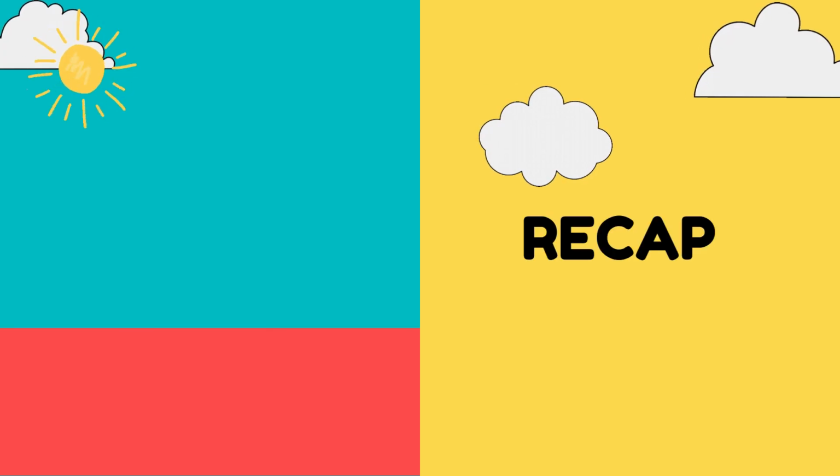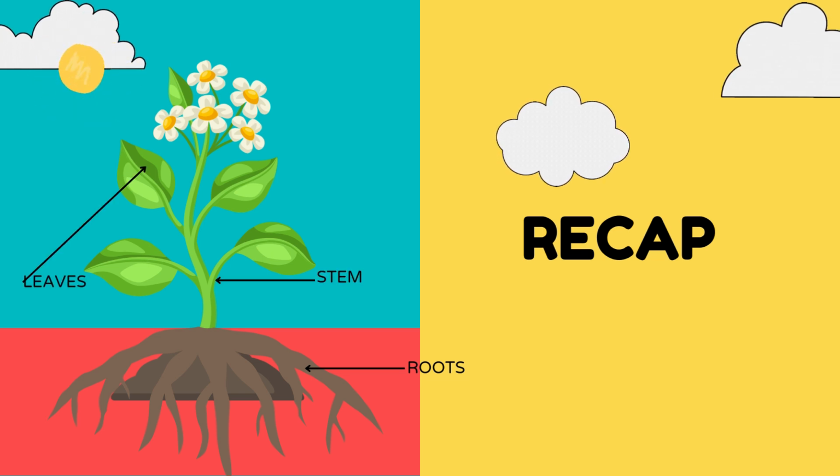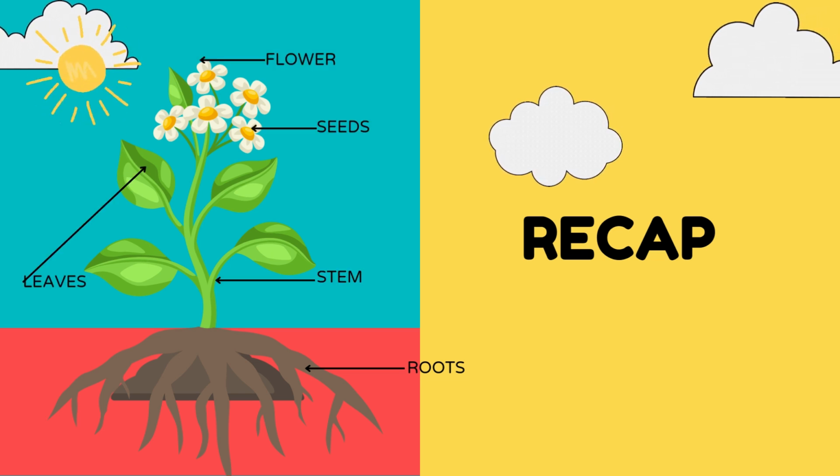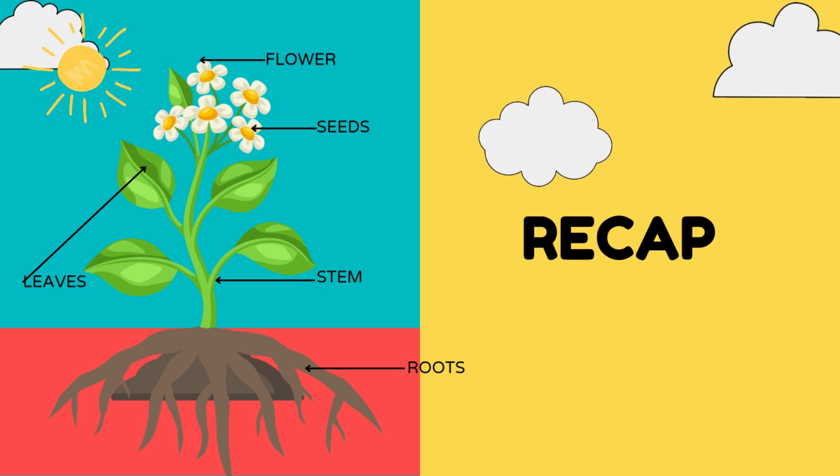So, remember, every plant has roots, a stem, leaves, flowers, and seeds. Each part has a special job that helps the plant grow.